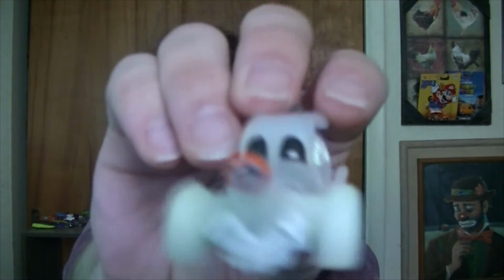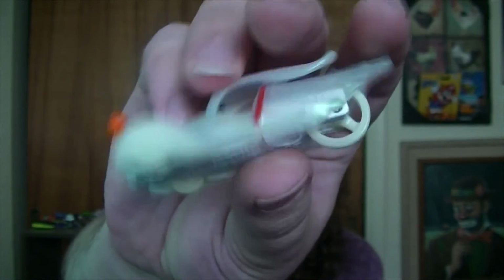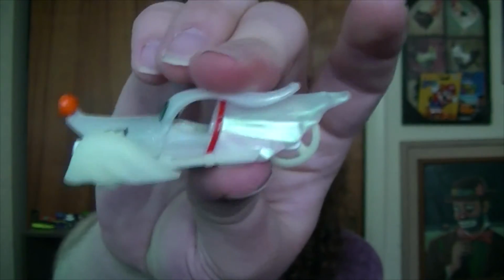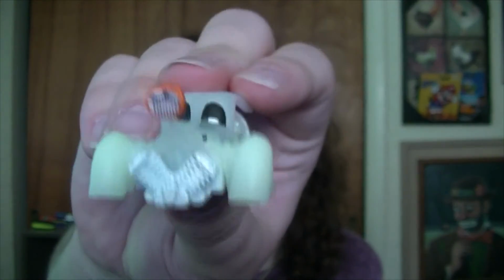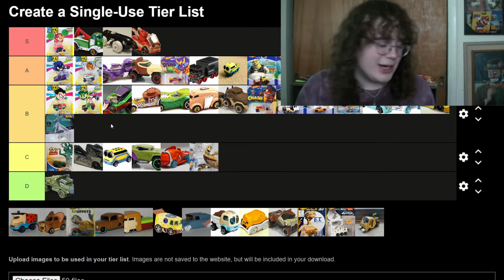It's Zero. I love Zero. I love Nightmare Before Christmas. The transparent plastic looks kind of ugly. I love that it's 3 wheels. It just feels oh so flimsy, and the design on the front just looks a little bit yucky. I wanted to love this one more because I love Zero, but it's fine. It's B. I wanted to give it higher, but it's B.